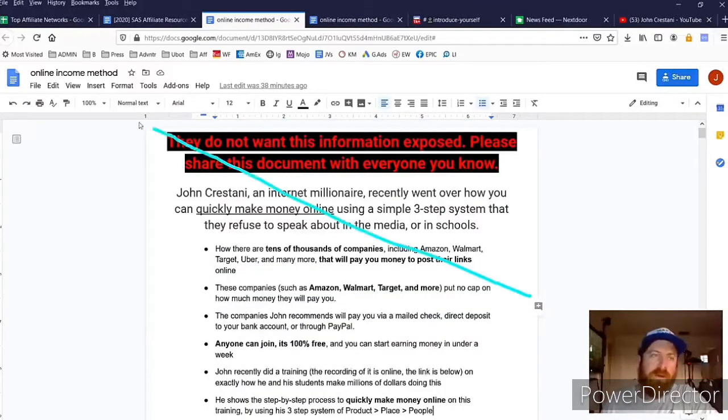Now, the next step you need to do here is you need to go up to this little area that says file, because we need to make this page editable for you to make it your own.